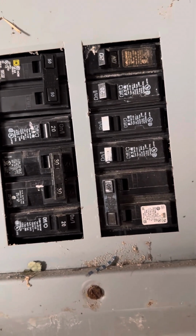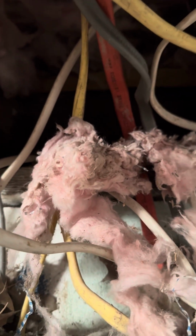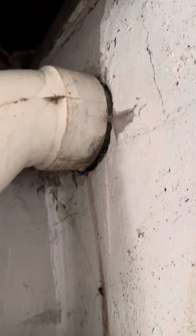Doesn't look terribly old. Yeah, it looks like a 100 amp service. So it is older. That wiring's not the original age of the house. Yeah, like I said, you can kind of see, probably a little bit of mold. It looks a little furry. So do got a leak there. It's not too bad, but that's probably where some of it's coming.